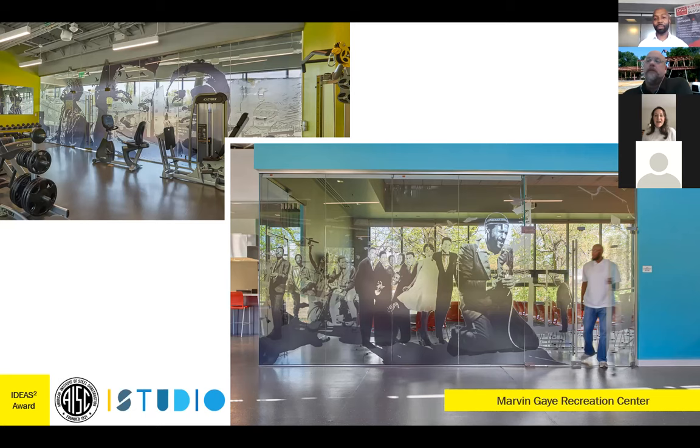The important thing is that we intended for these murals to be designed from schematic design. So we intentionally kept these large open glass windows on the interior space, knowing that these murals would be applied so that we'd have this nice, rich, dynamic privacy, but still be able to see through throughout both the first and second floor.